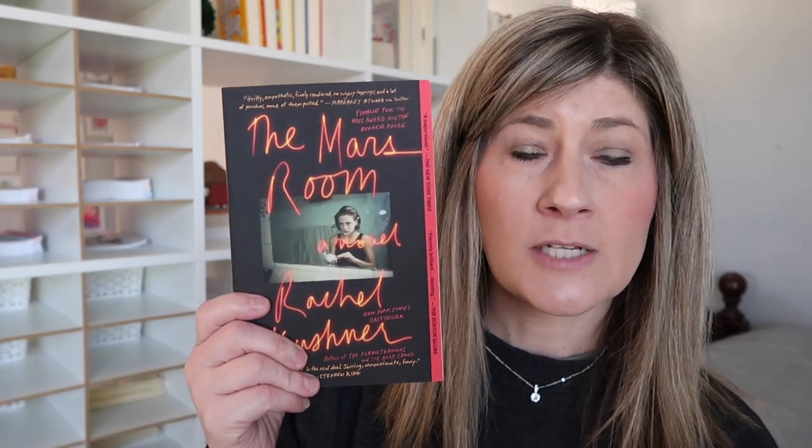Next, the last one that she recommended that I purchased was one that I took a picture of when she shared it a few months ago. And then I heard her talk about it in a TikTok this week, so I was glad I ordered it. And it is The Mars Room. She said she loved it. I've loved a lot of books that she's recommended, so I decided to give it a shot. So we'll see how this one is, but I can't wait to read this. Evidently, it is about a women's prison, I think. So hopefully that is really good.